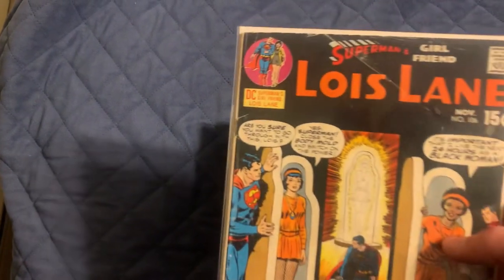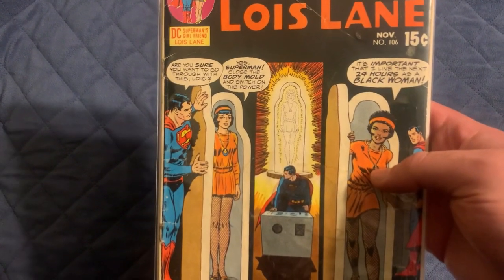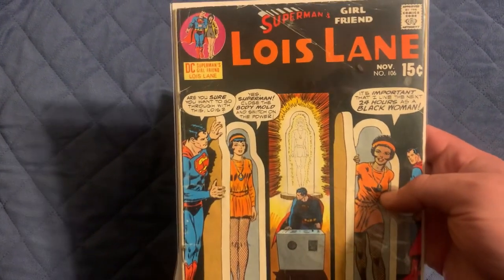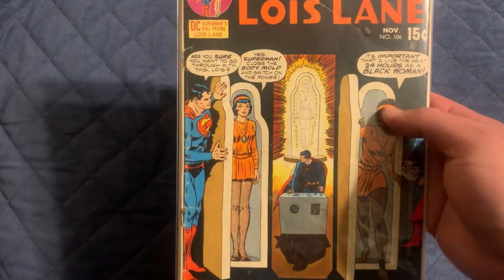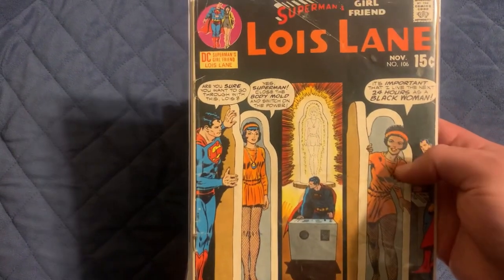But other than that, it's like everybody says, other than all the problems with it, it's a good book. But yeah, it's really cool to have this. I know this is a hard one to find. I couldn't believe I found it in that box.